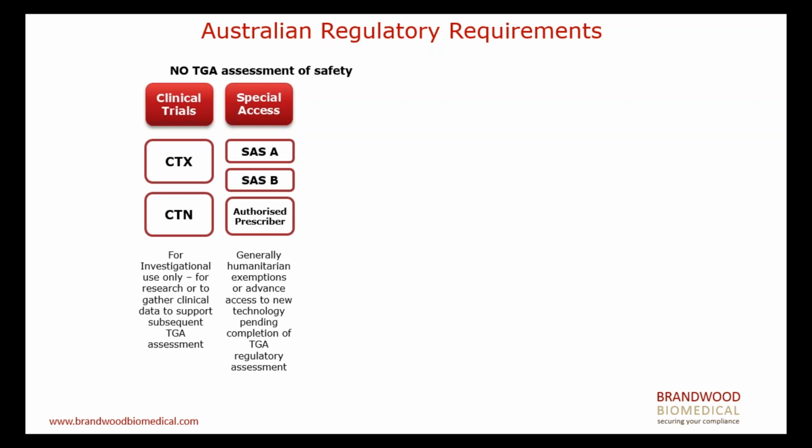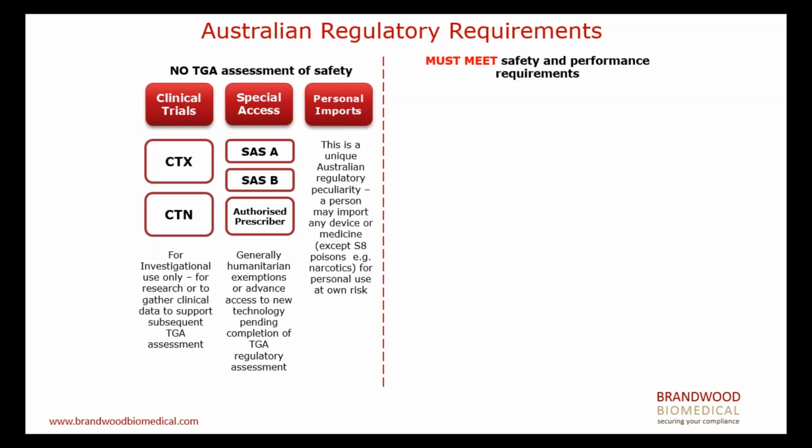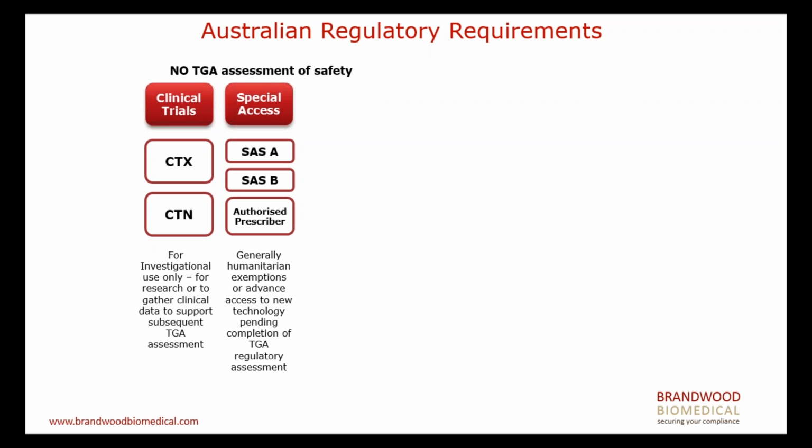There are three types as mentioned over there. The first one is called Special Access A. This is really an emergency situation, so this will be one of the ones that are more life and death scenario. And in this case, what can happen is a clinician can use an unapproved device, and then they can gain approval for that device later if there's an urgent need to use it for a patient in emergency. The second one is the SASB. So in this pathway, it's not really for immediate emergencies, but for those instances where the patient needs a device, but clinician has to get TGA approval before supplying that to the patient.